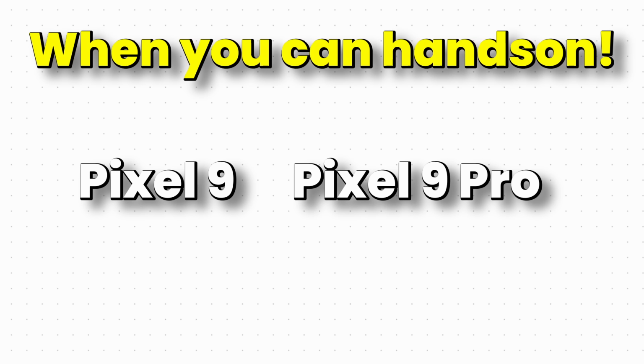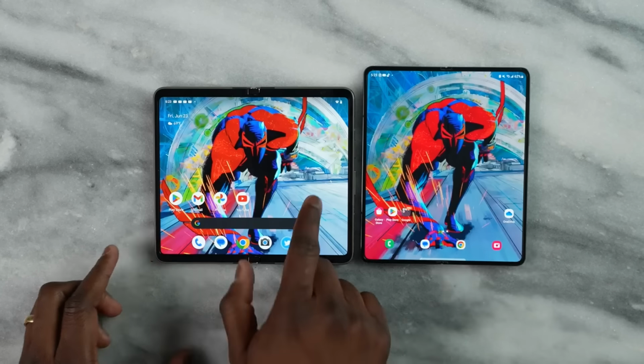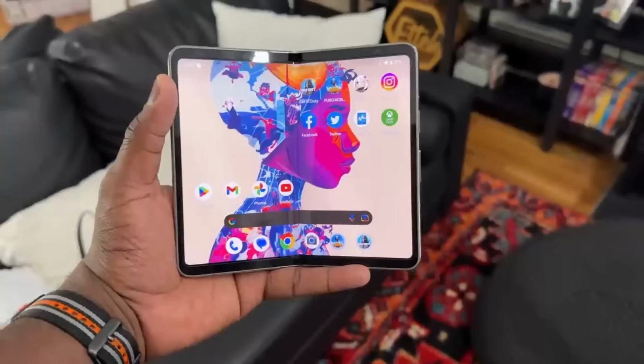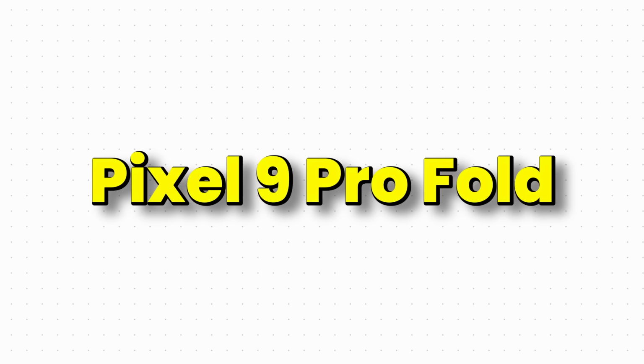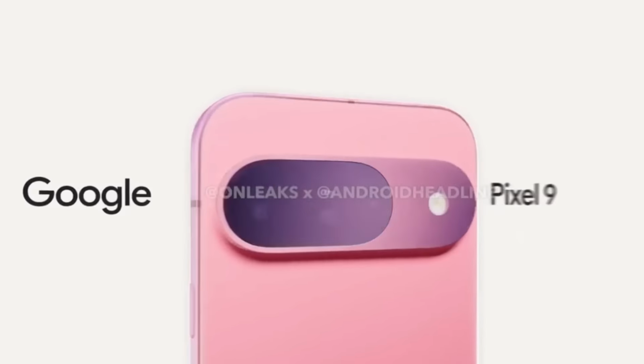Pixel 9, 9 Pro and 9 Pro XL will be available close to the 22nd of August, but the foldable one, Pixel 9 Pro Fold, and Buds Pro 2 are delayed a lot. You may get Buds Pro 2 somewhere in September, on the 26th of September, but it's not confirmed for the Pixel 9 Pro Fold. I would say the battery size and charging speed should be different on the Pixel 9 series.